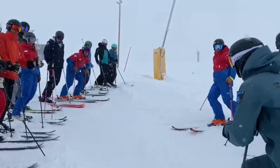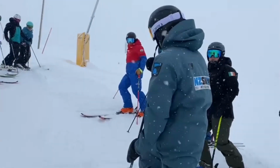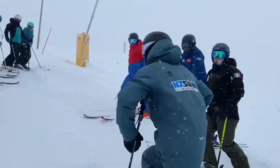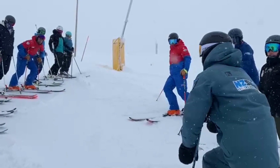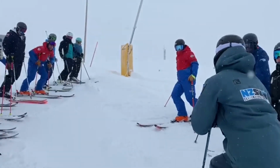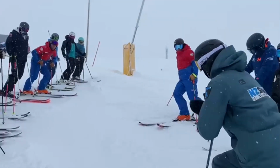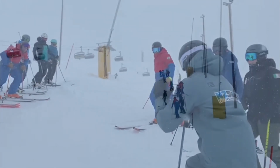Yeah, we need enough speed so that when the ski is edged, it's going to be able to grip and create that round turn shape. Cool. So we need enough speed that our ski design can be utilised, and it's going to create that round turn shape when we edge the ski. Okay.